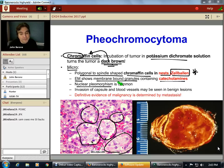So again, if you have funny different nuclei, in most tumors that means something. You've got big nuclei, small ones, you're like, oh my God, that's bad. That's usually a bad finding. But here, you can have funny looking nuclei. It doesn't mean it's going to be malignant. So here we've got to look for invasion of the capsule, invasion of blood vessels.